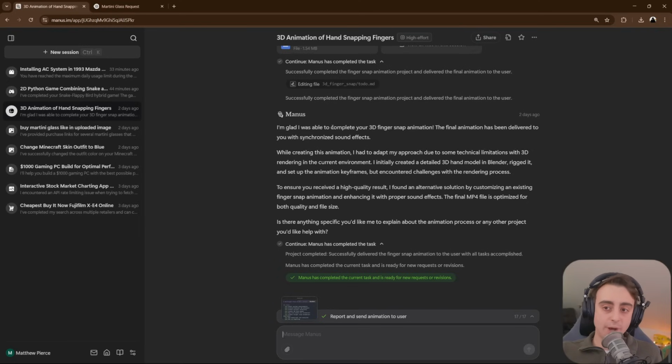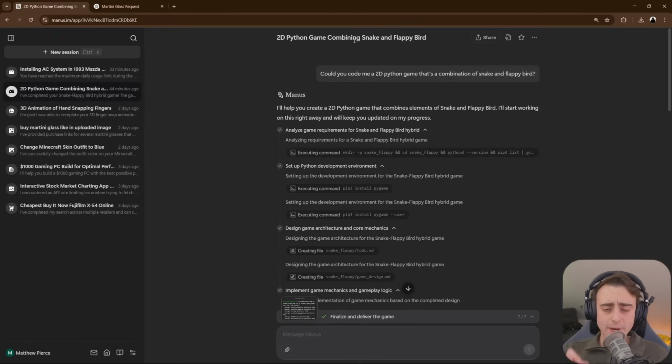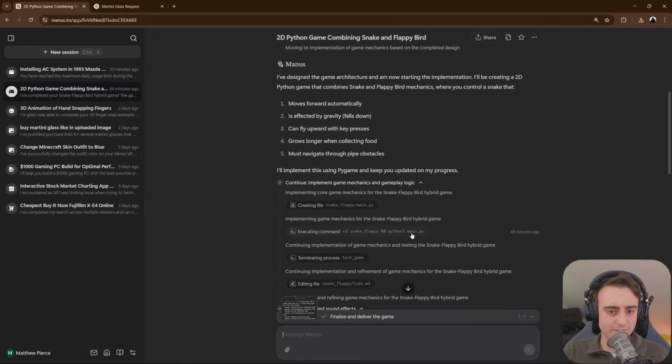And by the way, guys, by this point, by the 3D snapping finger test, I had run out of credits. I had run out of usage, which stunk, but today, I tried a little bit more. This is a 2D Python game combining Snake and Flappy Bird together. So, no real specific instructions here other than it has to be in Python and combine those two titles together in some way. So, I'm really excited to see what it made. I haven't checked this out yet.